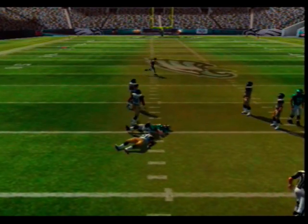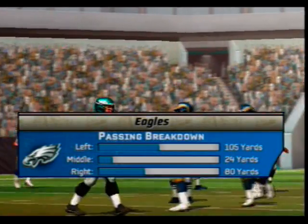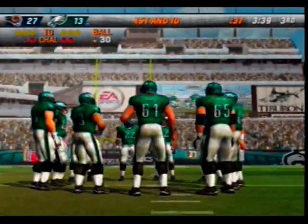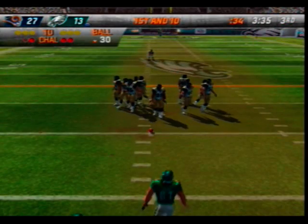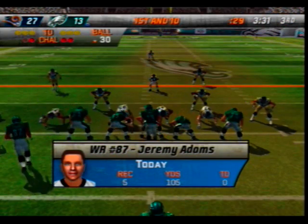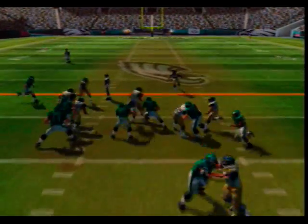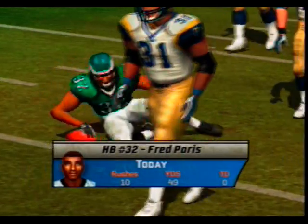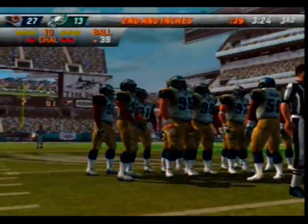Gets the pass off. Berger is there for the tackle at the 30. Adams adds to his total with that catch and is now over 100 yards. First and 10. Ball on the 30-yard line. Hand it off. Nelson comes up to make the play. You never know when you're going to find some room and break loose into the secondary.